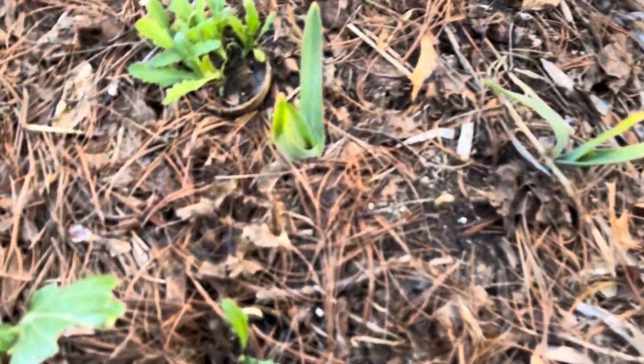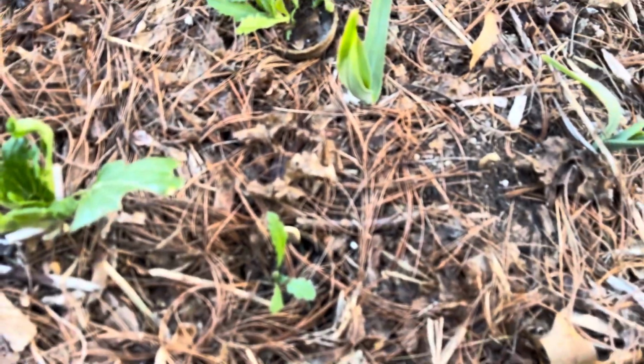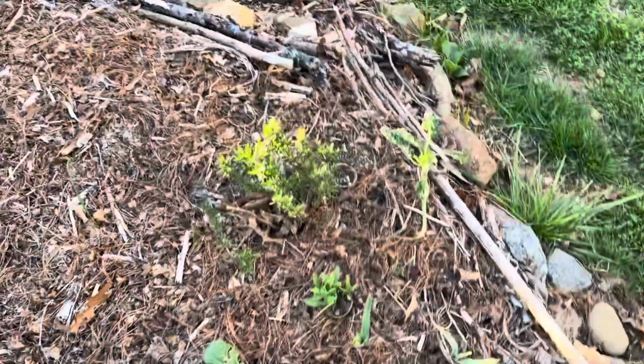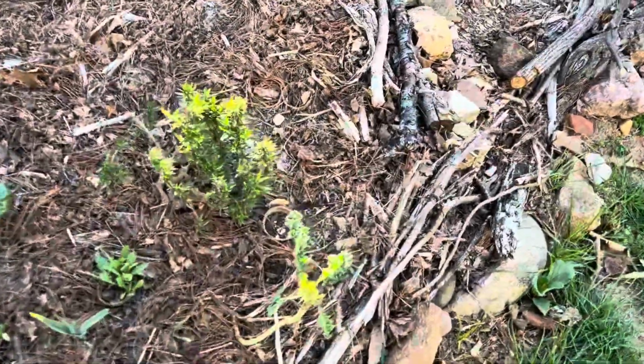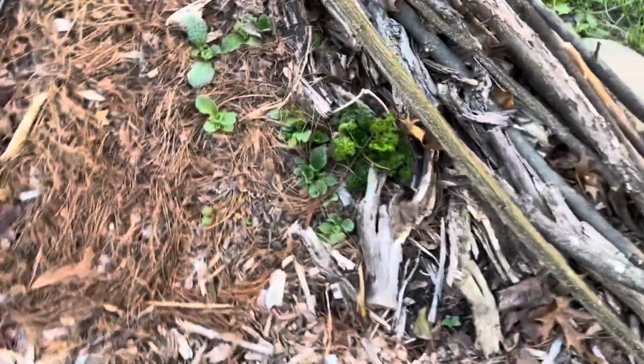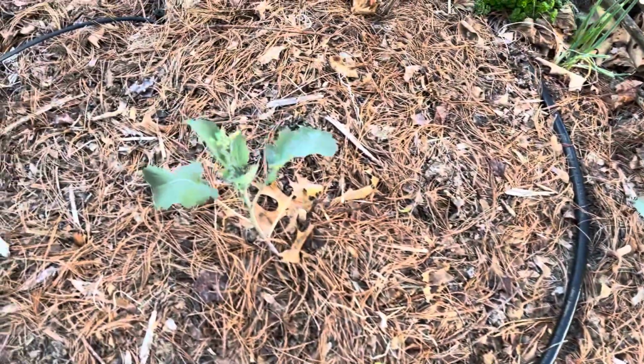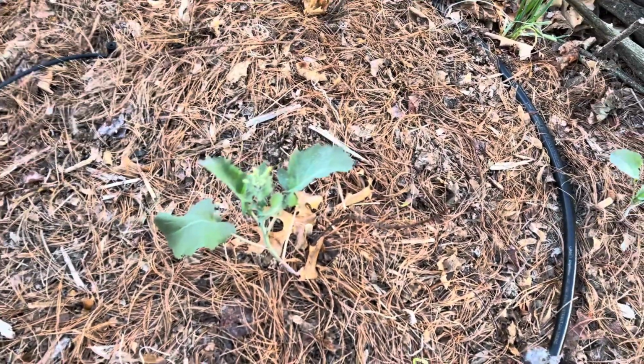I believe that's garlic, but these are oca poppies, which are a seed poppy, like for a bread seed. So that's pretty cool. Got lots of volunteers. Got a parsley that's been hanging on. See these guys, these are cauliflowers, like immediately bolted.